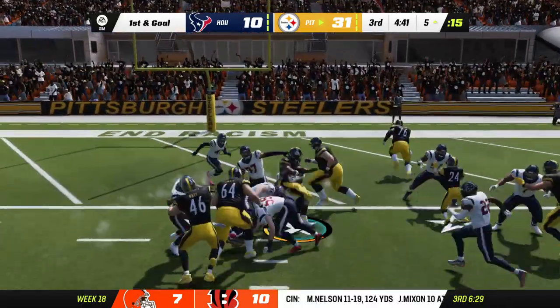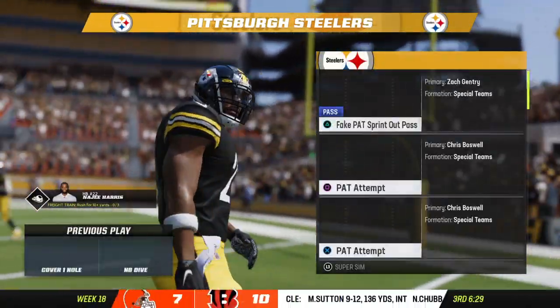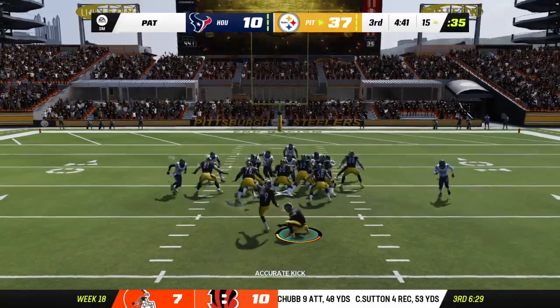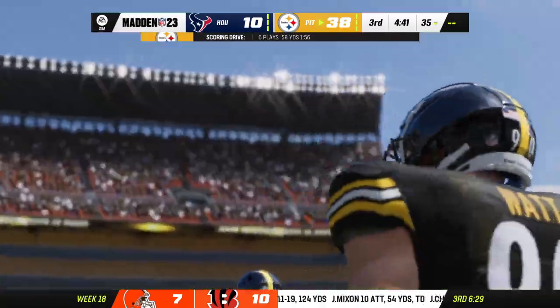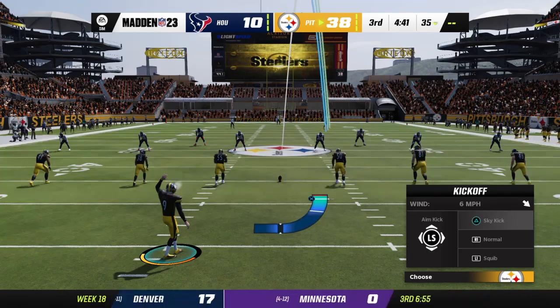Now a first down carry for Harris. And he's going to take it in for a Steeler touchdown. Najee Harris, that's rushing touchdown number 20 on the year, as his guys are able to push that lead out a bit further. Extra point put through by Boswell. And that'll increase their lead to 28.